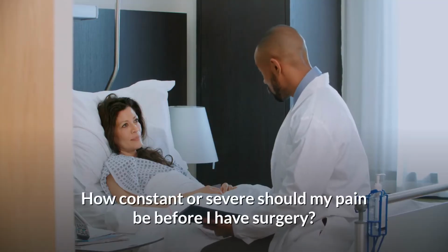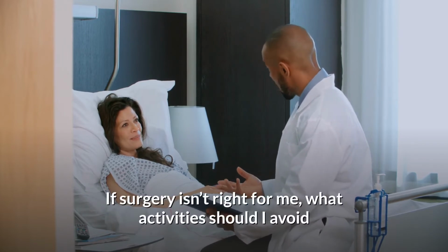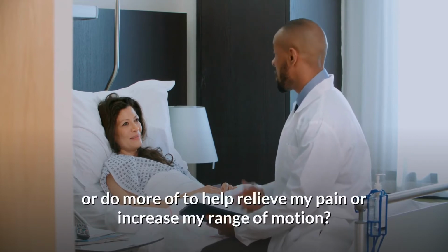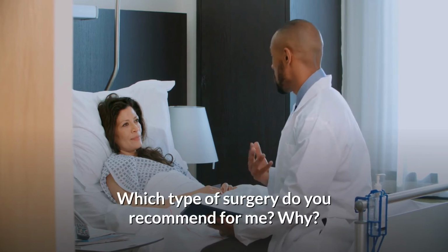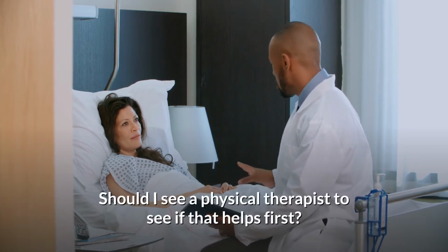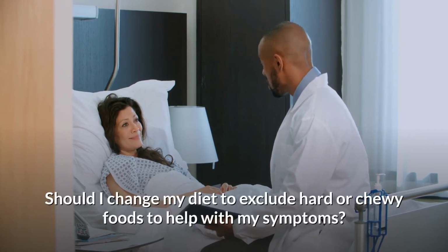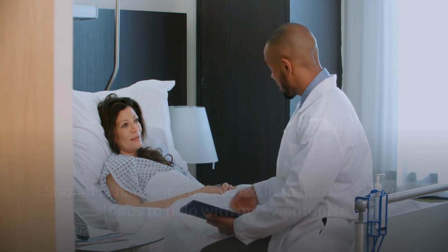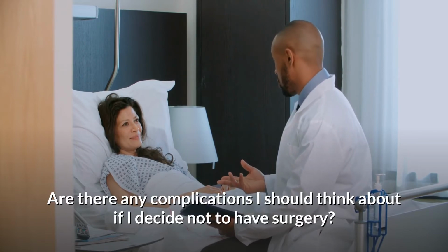How constant or severe should my pain be before I have surgery? If surgery isn't right for me, what activities should I avoid or do more of to help relieve my pain or increase my range of motion? Which type of surgery do you recommend for me? Why? Should I see a physical therapist to see if that helps first? Should I change my diet to exclude hard or chewy foods to help with my symptoms? Are there any complications I should think about if I decide not to have surgery?